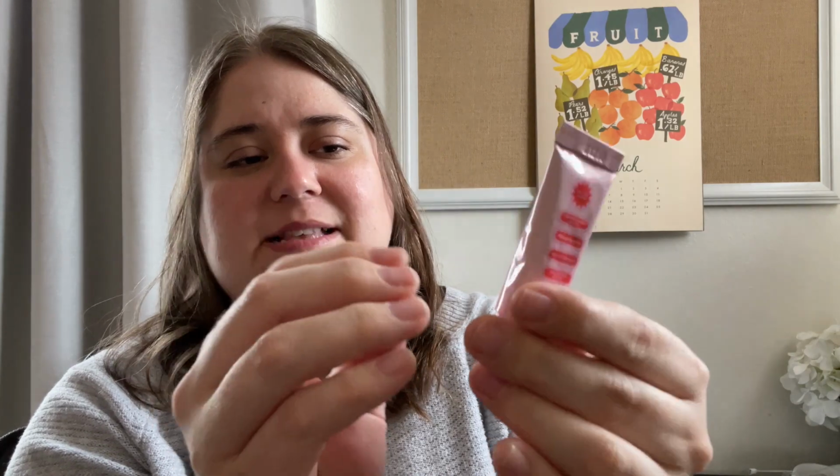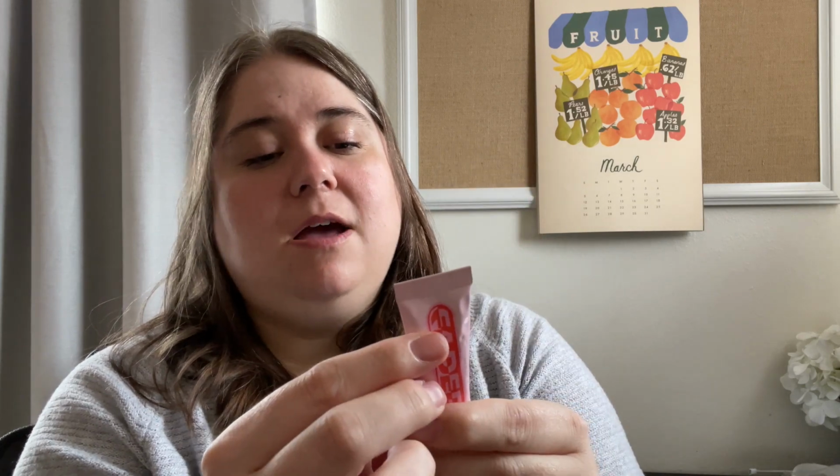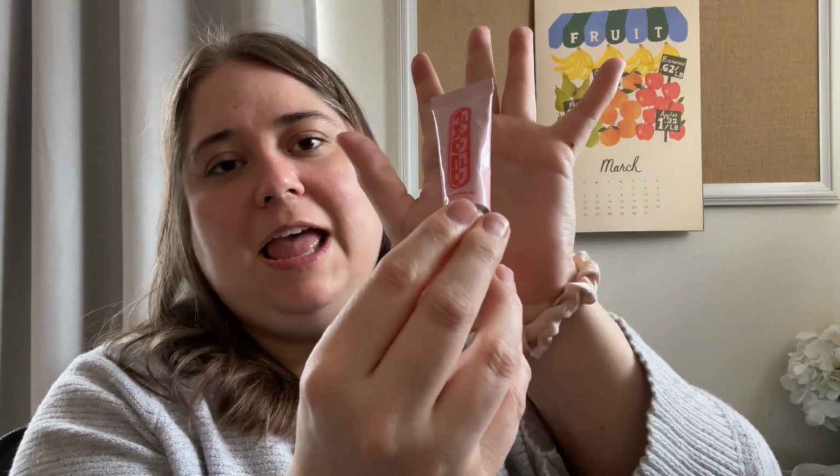And I'm not going to be using it, and I'm going to maybe see if someone else likes it better, but it is leaving my life. I have a deluxe sample size of the Faded Topicals cream. It has a whole lot of ingredients in it: kojic acid, tranexamic acid, niacinamide, licorice root, and azelaic acid. And those are really great powerhouse ingredients. Very good for dark spots, pigmentation.